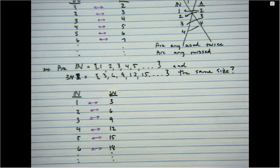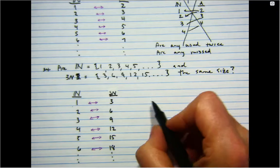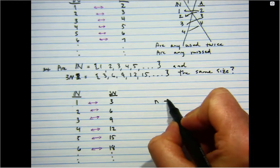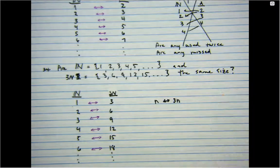So what we're actually doing then, you could actually have a little formula. The number n goes with the number 3 times n. To me, those are the most satisfying kinds of pairing, because then you can say, oh yeah, like if n is 3, it goes with the number from 3n that's 3 times that, or 9. Or if n is 4, it goes with 12.